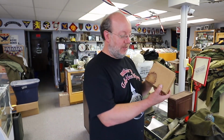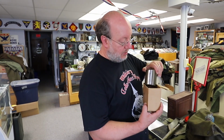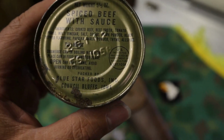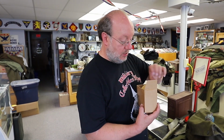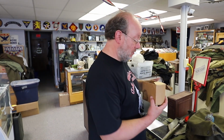Is anybody hungry? Got a rations unit, B3 combat individual beef spice with sauce. As usual, something leaked. But always need to find, with the cans. I believe this is Vietnam era because the addresses do not have zip codes, so that's a way to check.